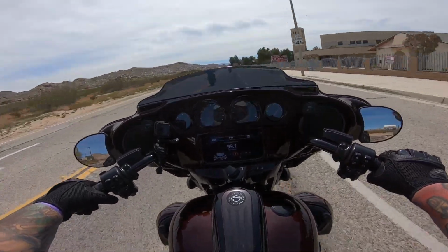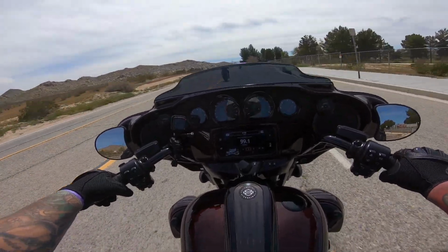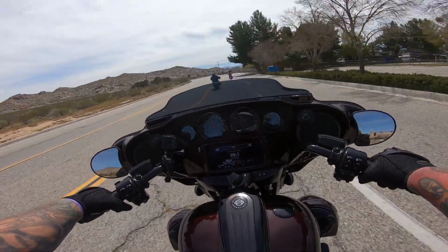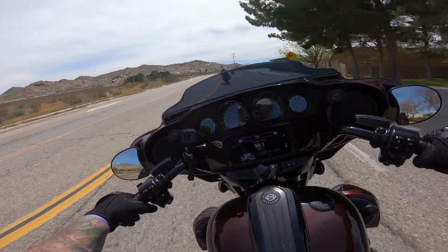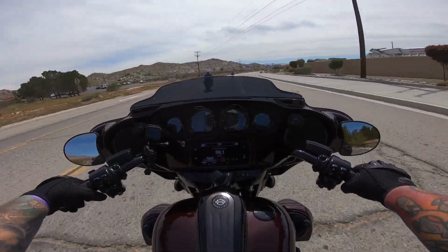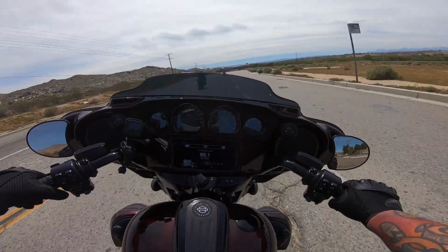So the only one I still got to ride is the Road Glide, and I plan on riding that with the 117 today too, and the second air intake. So we'll see if there's a difference on that one. And I got all these ponies and no room to gallop.